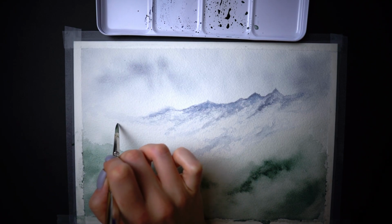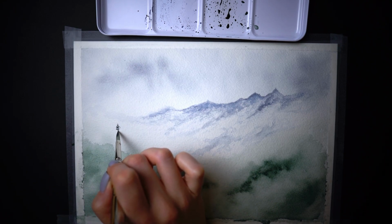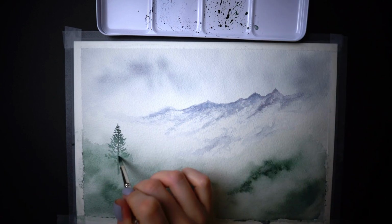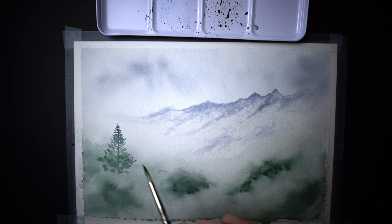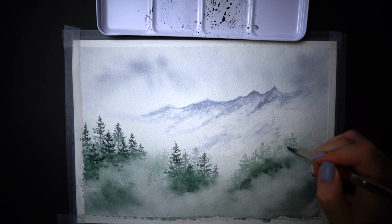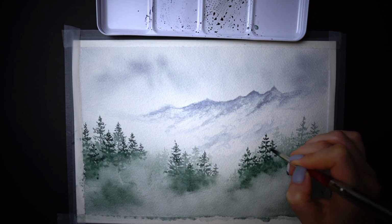And now it's time to add some trees. The trick here to make a foggy look is to wet the bottom part of the future tree and keep the top part dry, so the pigment will spread only in the bottom of the tree, making the illusion of a fog. I'm starting with the light blend of perylene green for the trees which should be far away, and those which are closer to the viewer are much more saturated.